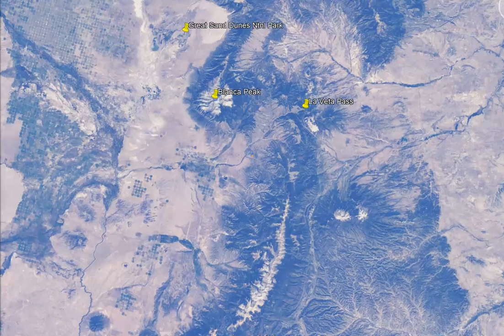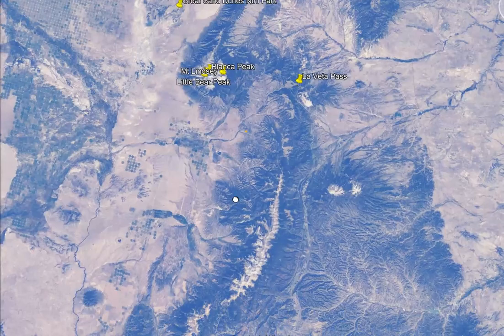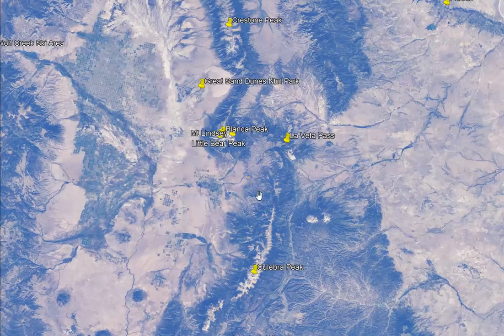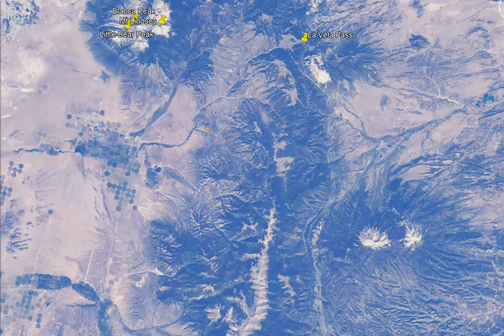You're going to have Mount Lindsay is there. You're going to have Little Bear is there. Right, this whole cluster. Down here is Culebra Peak, another 14er, and then back here behind is Crestone up here. There are some other noticeable, noteworthy peaks in the area, right? Over here to the east, this is Mount Mestas.